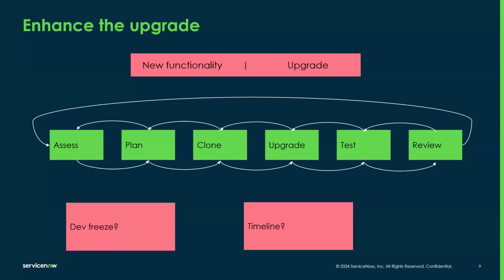Yeah, and I think the comment there is also that maybe there's functionality in the release that's undocumented, which of course ServiceNow tries to prevent. So I'm not stating if it's true or false. I'm not going to burn my hands there. But that's also where instance scan can help, right?